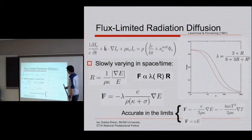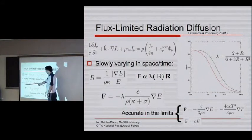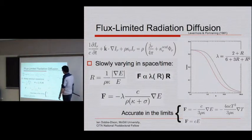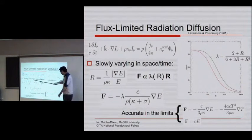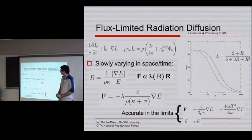And here I've just plotted an example of what lambda would be. You can see that this parameter R is inversely proportional to the optical depth. So as things become very optically thick, R goes to 0, and this flux limiter goes to 1/3. You reproduce what you'd expect in a diffusion limit, which is 4/3 times the gradient of temperature. But as you get to very optically thin regions, lambda goes to 0, but this R also diverges, and so the ultimate limit of this in the low optical depth region is cE, and this is where the idea of a flux limiter comes in.